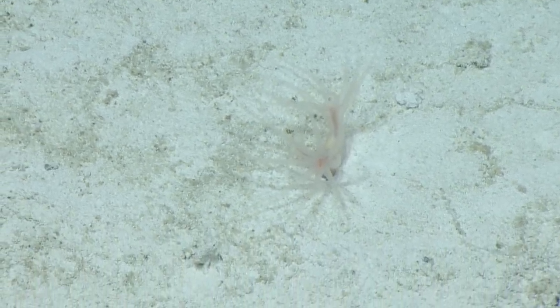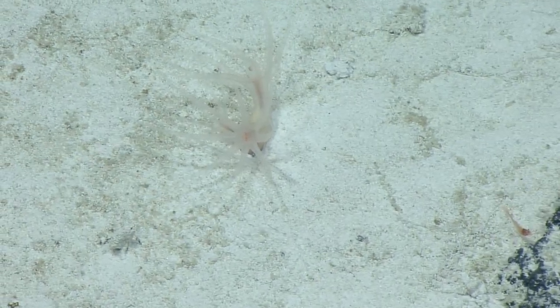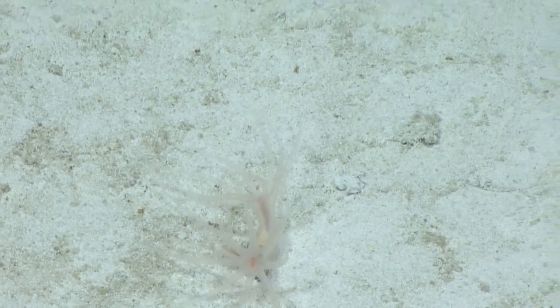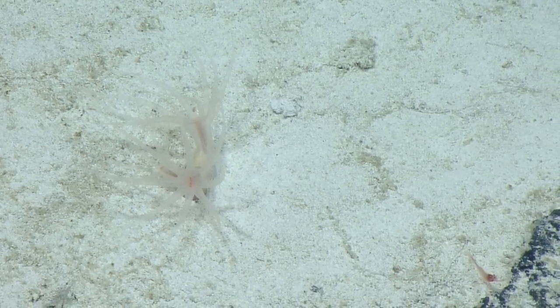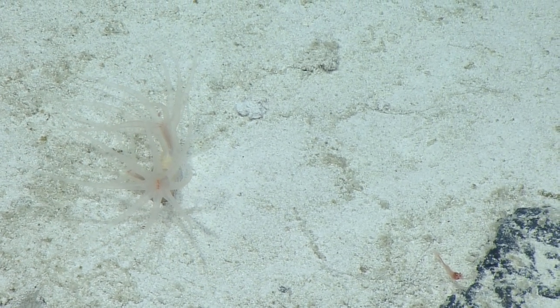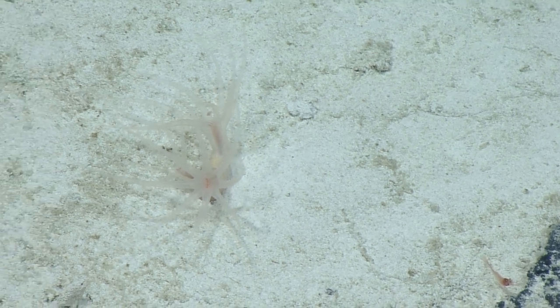Is it on a little rock? There's three of them. Are there three? There's, yeah, so 1, 2, 3. Oh, yeah. What is that? Is it an anemone? No, I think it's a soft coral, maybe? Huh. Hold quick there. I don't know if that's something worth collecting. I don't recognize that.